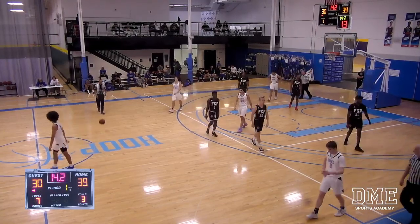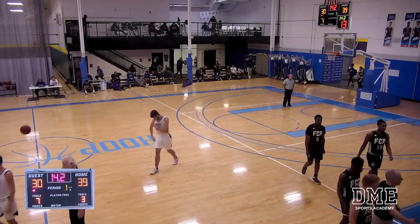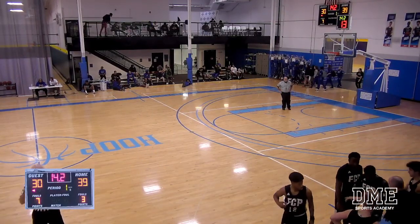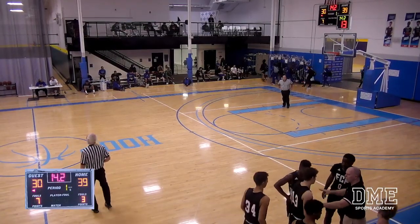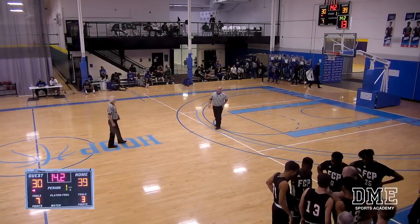As DME calls timeout, 14 seconds remain. Be interesting to see what Coach Kevin can draw up here out of the timeout right before halftime. I'm not sure why he decided to do that. Maybe he's got a good play in mind against the 2-3. Well, I hope so. I mean, the momentum's on your side. Yeah. You don't lose a timeout if you don't burn it.